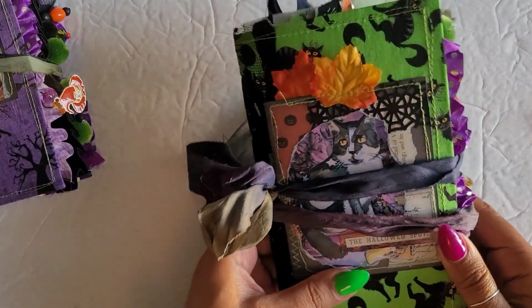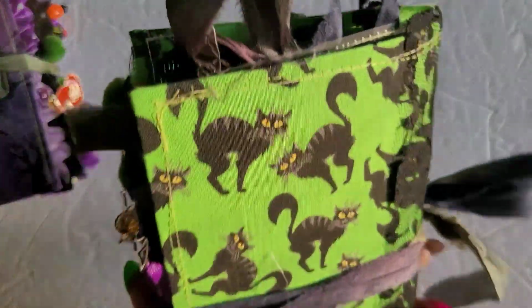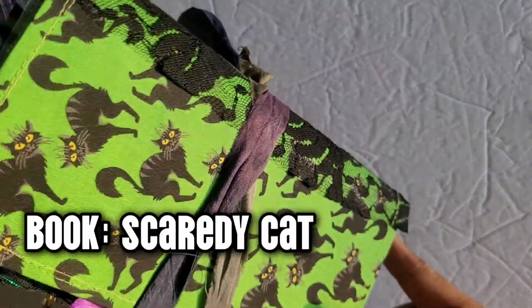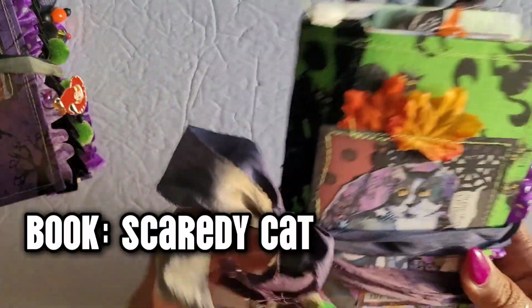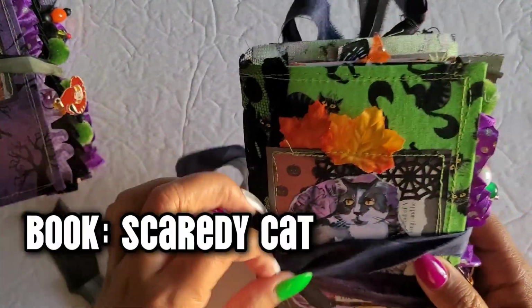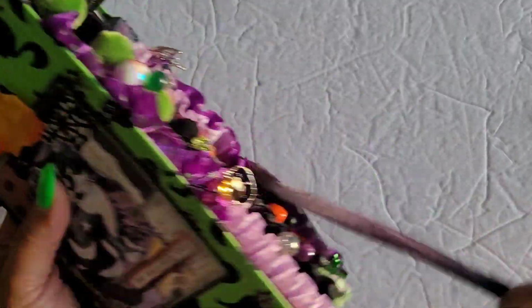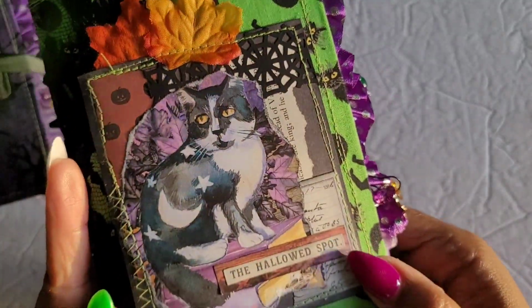Okay, so here's the next one. And this one is going to be called Scaredy Cat because it has all the little scaredy cats on this little green fabric. And it also has a cat sitting on the front. Although the cat that's sitting at the front looks kind of more like a boss. You can see that here.